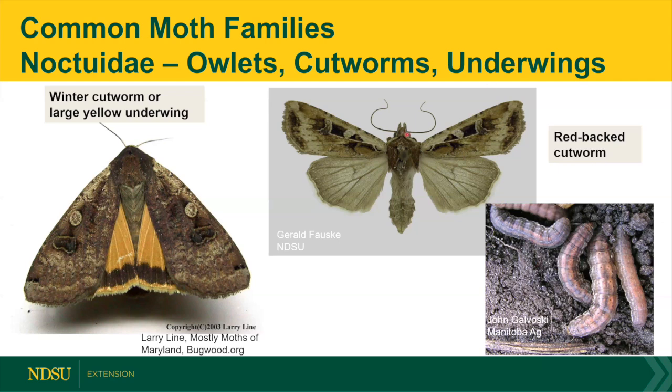And this is another noctuid, the winter cutworm, or the large yellow underwing. And here you can see some of the distinguished markings, and the band here where they got the name underwing is usually always a different color with some sort of a band. That means it's an underwing. Whereas the cutworm is more drab, but does have some nice markings on the forewing.